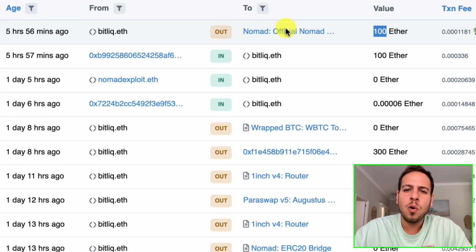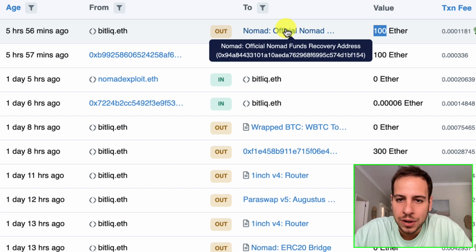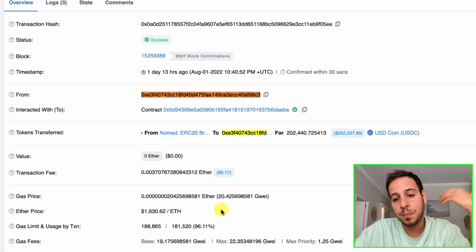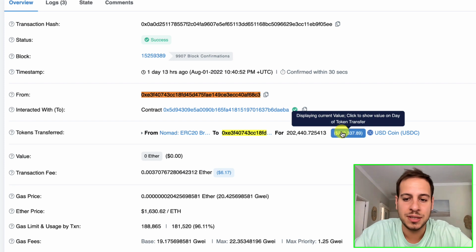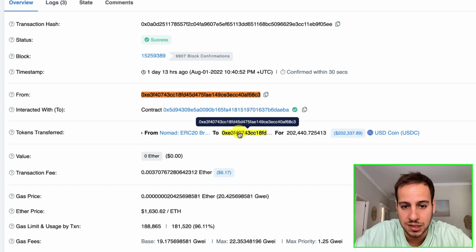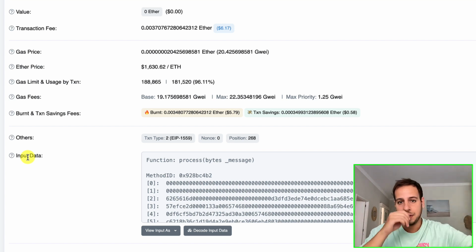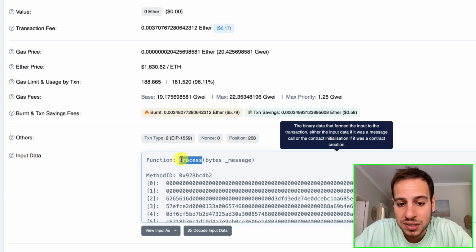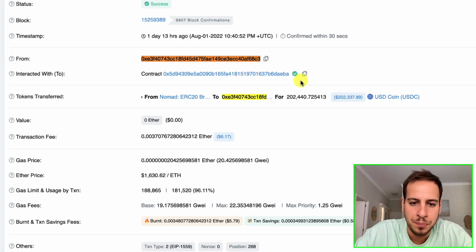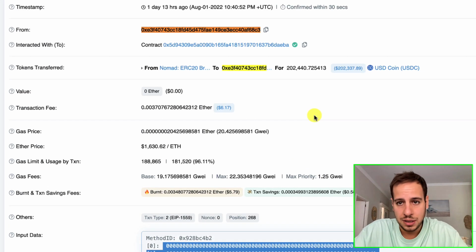And now that we saw how people exploited it, let's see the actual transaction that was allowing them to exploit the vulnerability. So this is just an example transaction of some wallet that is exploiting the vulnerability in order to extract 200K USDC, as you can see, that was sent from the Nomad ERC20 bridge to this exploiter address. If you open the details of the transaction, you can see that he's calling the process function with a crafted message that basically tells the bridge to send the funds to his wallet, even though the message is not valid and the hash is not valid.